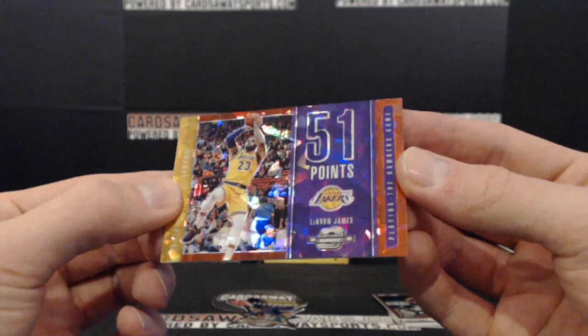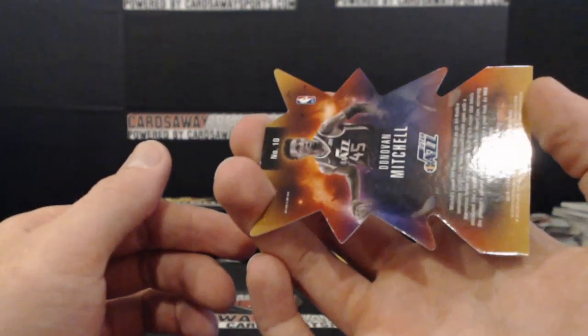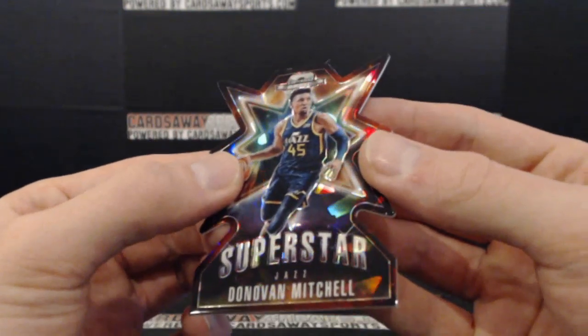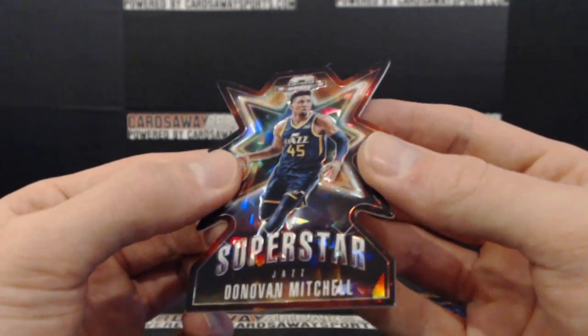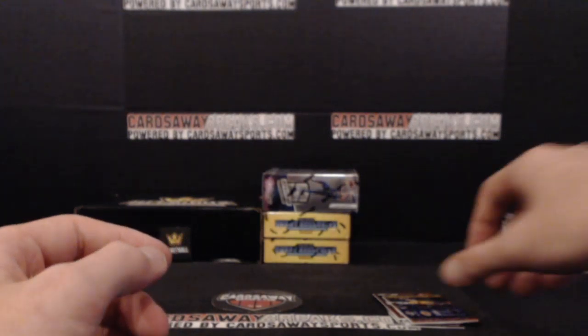We have a LBJ, 51 points. And here we go, Utah. Bam, I believe this is the case hit. Donovan Mitchell, superstar. Beautiful. It's an awesome card. Seen lots of nice Donovan Mitchell cards tonight. It's beautiful.